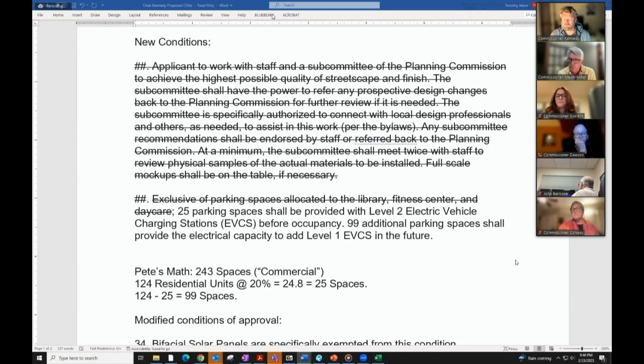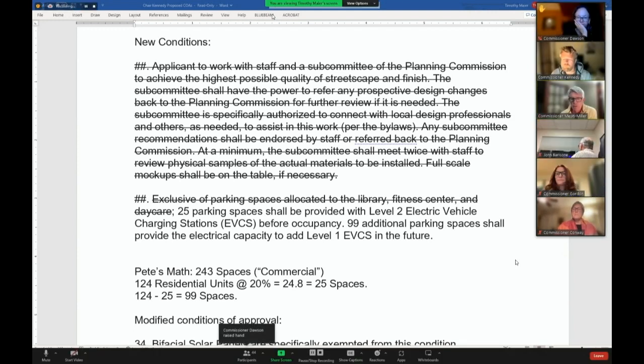So those are my thoughts on the condition. But I like the idea of having more level two chargers out of the gate. And so just to be clear, it would just be to have the capacity for future level one, nothing installed now. I understand, but there's no reason to have the capacity if the charging is not useful. Sounds good.